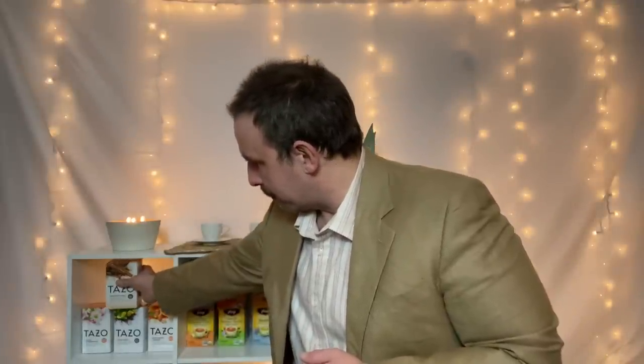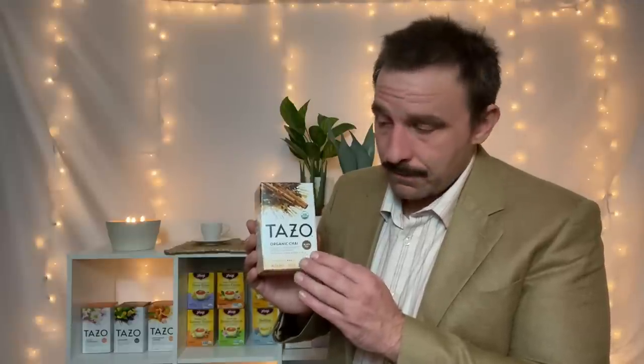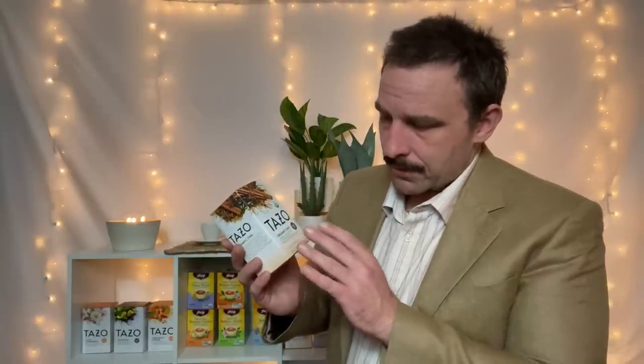Now, here we have an organic chai. Very delicious. Discover a robust blend of black tea, cinnamon, cardamom, black pepper, and spices. So, as you can tell already, it's a very darker, more earthy tea. I don't know if that's something you'd be interested in trying. Okay. I'll set this right here, and we can always come back to it.